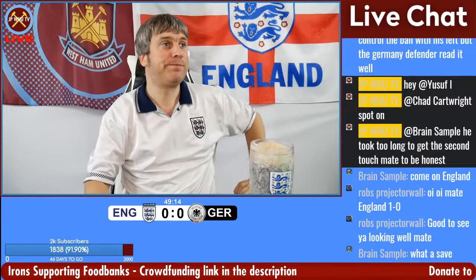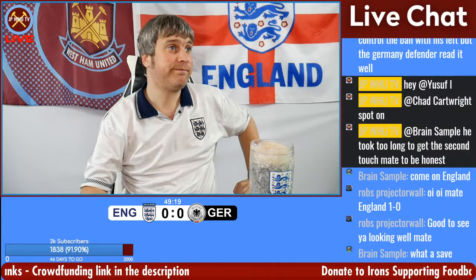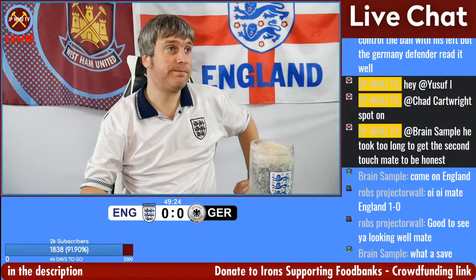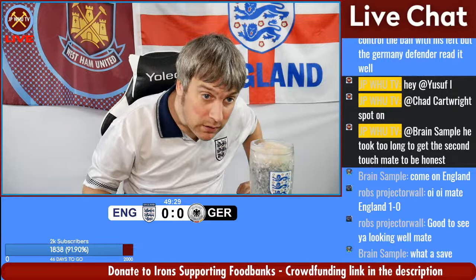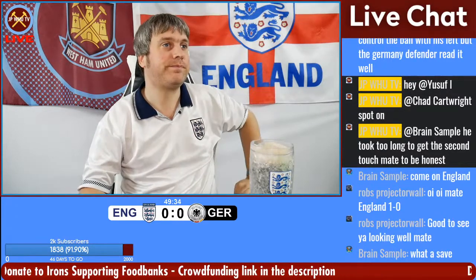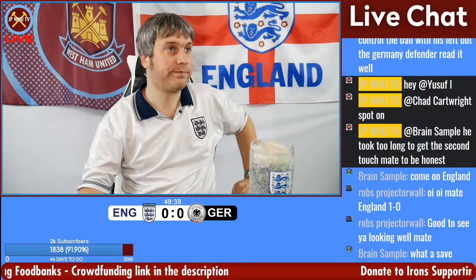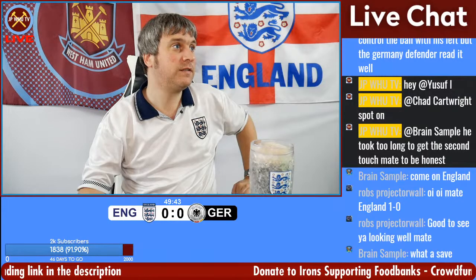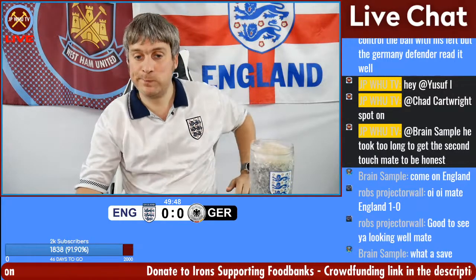Rudiger. Goretzka. Muller. Ginter over to Hummels. Is it Ginter or Gunter? I think it's Ginter because there's no umlaut on it. Rudiger again. Back to Neuer. Germany, not the best of balls from Neuer, and it goes out for an England throw-in.